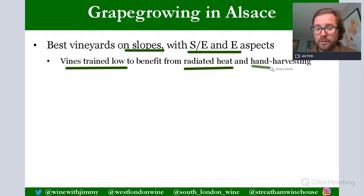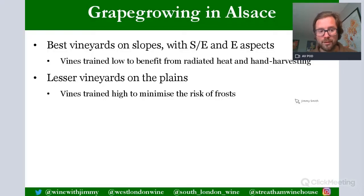Hand harvesting will be done as a norm in this area because, of course, it is on slopes. Many of these are very steep and have to be terraced. So it's quite difficult for any kind of mechanized harvesting. So hand harvesting is the norm in this area.